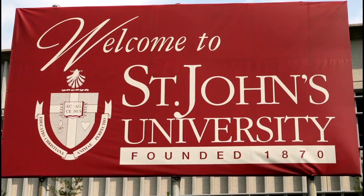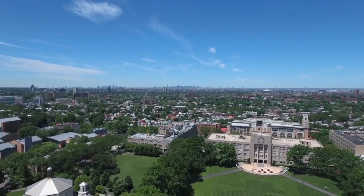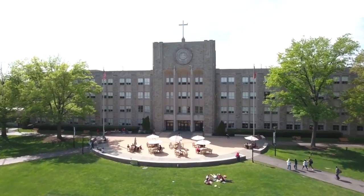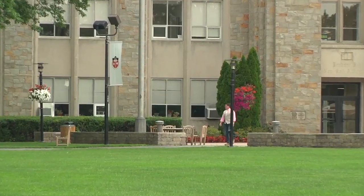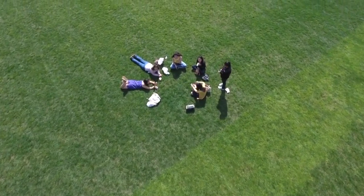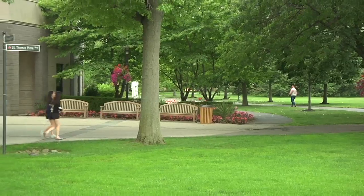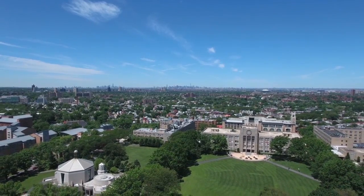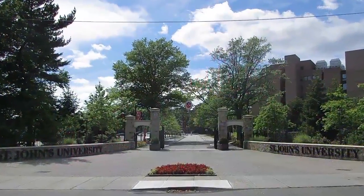St. John's University was founded by the Vincentian community back in 1870 and was named in honor of St. John the Baptist. Originally located in Brooklyn, the current campus has been here in Jamaica, Queens since the 1950s.